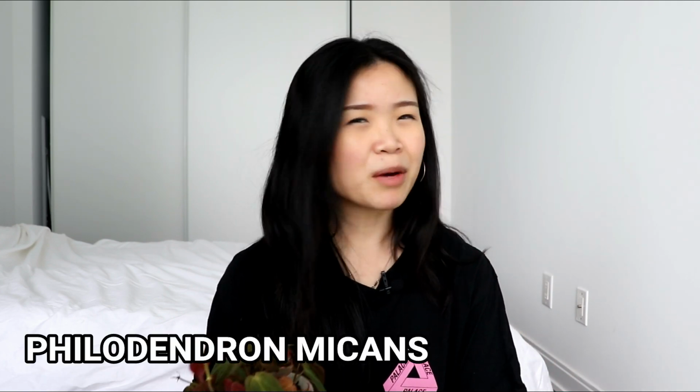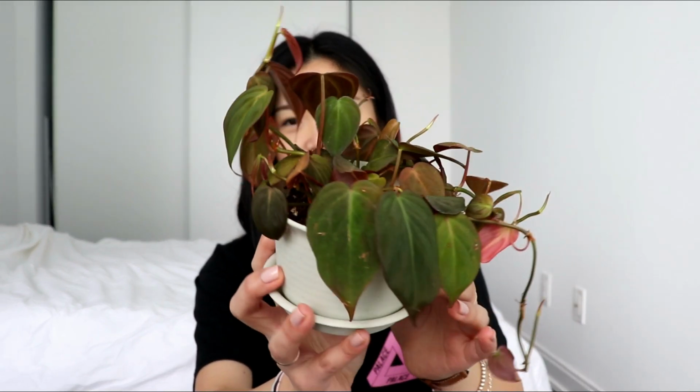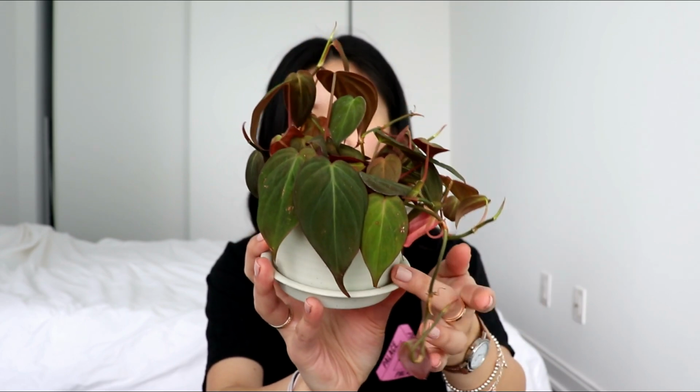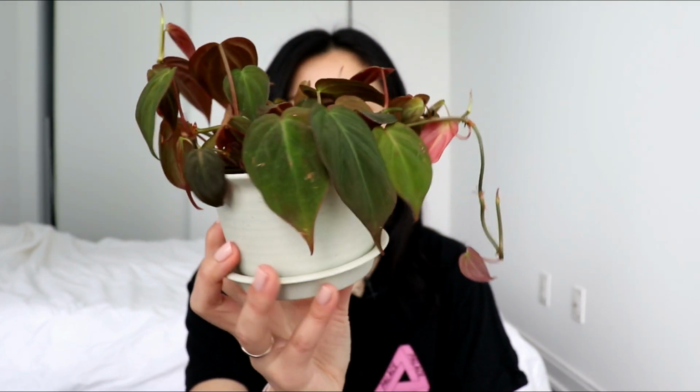So first off, I wanted to show you my wonderful MICANS because it's honestly one of my very favorite fast growing plants. It's probably number one just because of how fast it is. I know some people don't like the smaller leaves, but I honestly don't really mind it. So I want it to be trailing as opposed to growing it up a pole or a trellis. And I just think it looks so much better if it's cascading down from the top of a shelf.